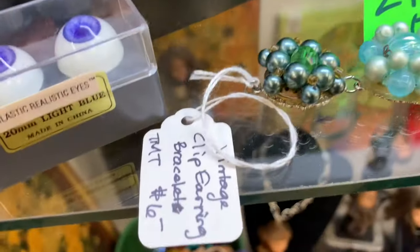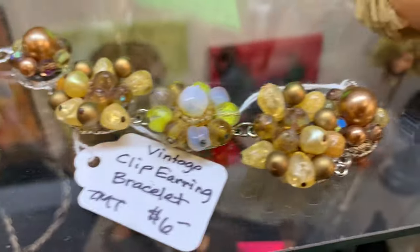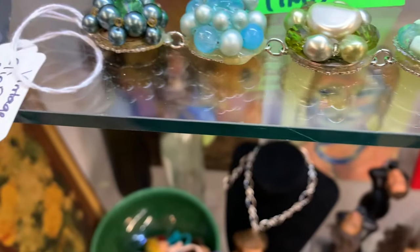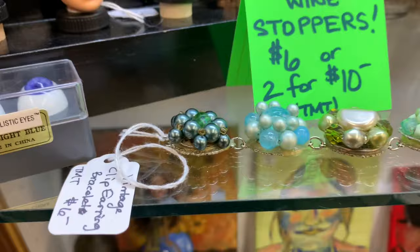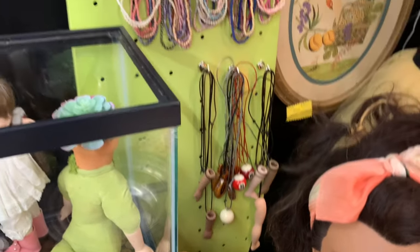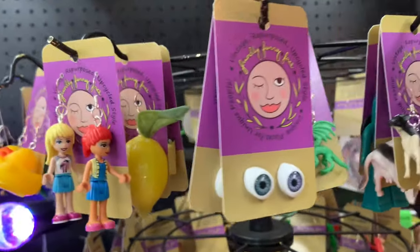I did think this was cool though. Look, they took random clip earrings. You know how often you find clip earrings in old bags of costume jewelry? And they just strung them together and made bracelets out of them. I think that is really cute. Because the earrings aren't pretty as earrings, but they make a great bracelet. Love the pennies on the tabletop there. And then look at these outrageous earrings.